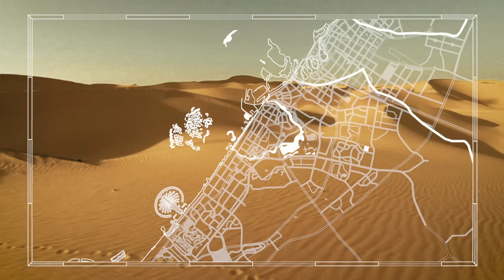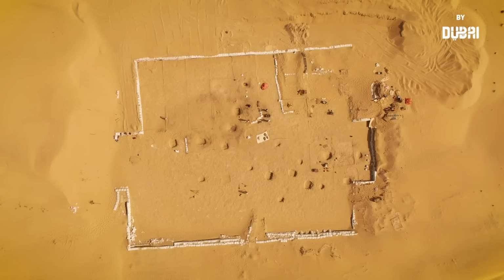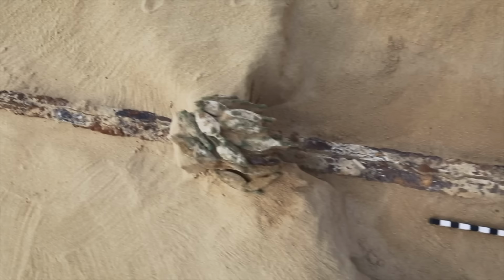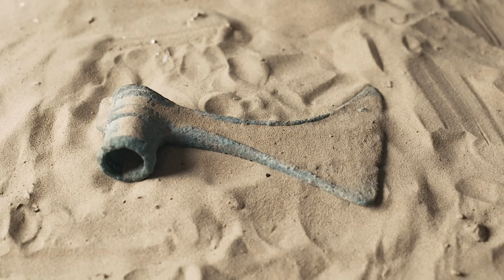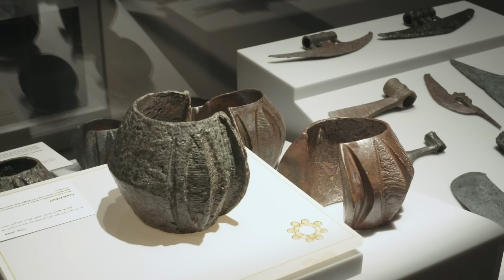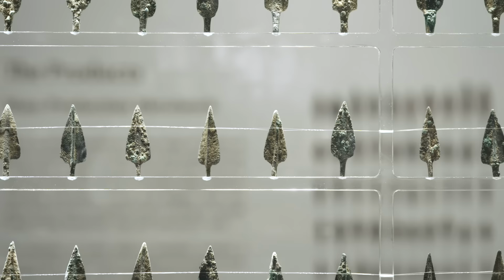The first location gives us a glimpse into the city's history and beginnings as a thriving trade hub. Set in the spectacular desert landscape, the Saruq al-Hadid archaeological site is one of the most exciting discoveries of the 21st century. The site is considered to have been a center of constant human habitation, trade, and metallurgy, dating back over 3,000 years to the Iron Age.